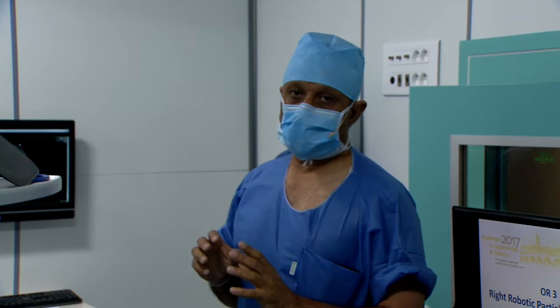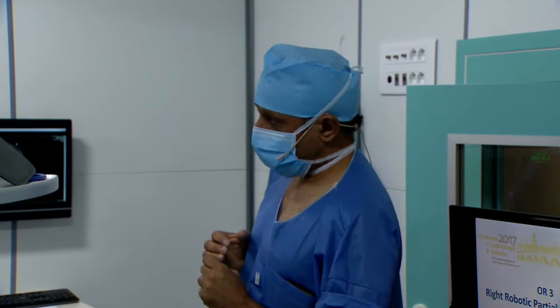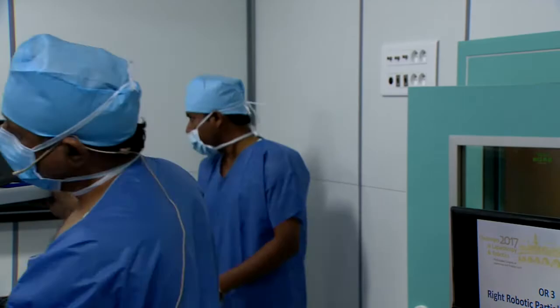We are still putting in the ports, but let me ask, have you been shown the CAT scan of this patient? No, not yet. Okay, so we should show you the CAT scan. Can you see this? No? How are we going to do it? Partially.